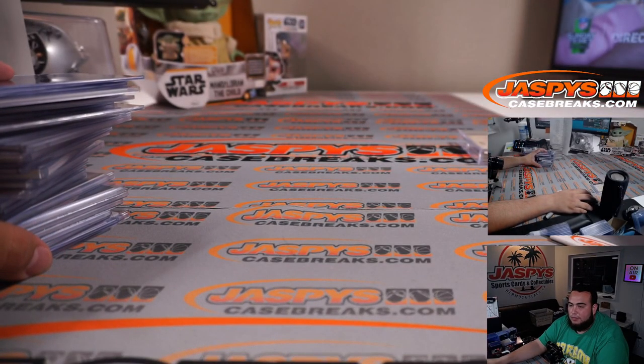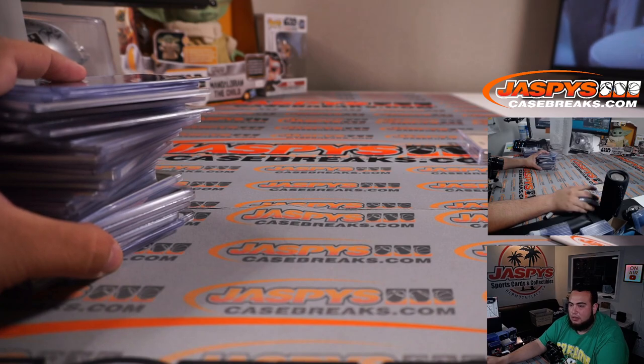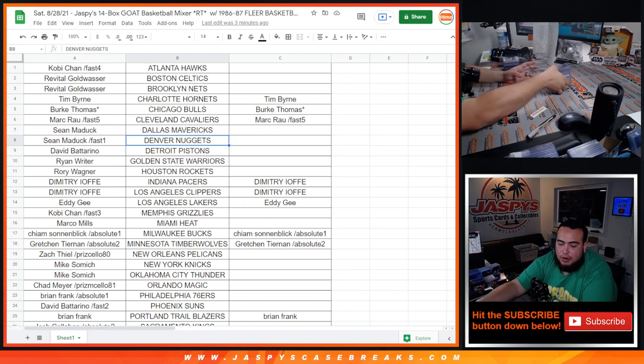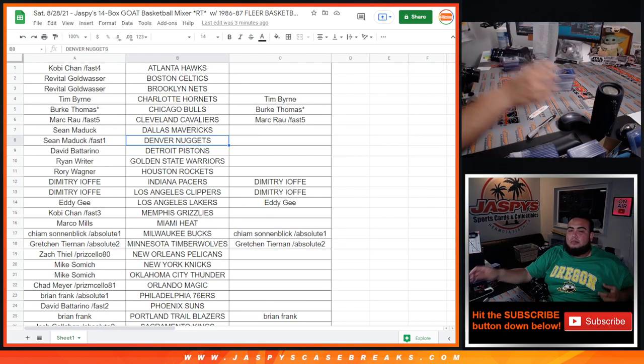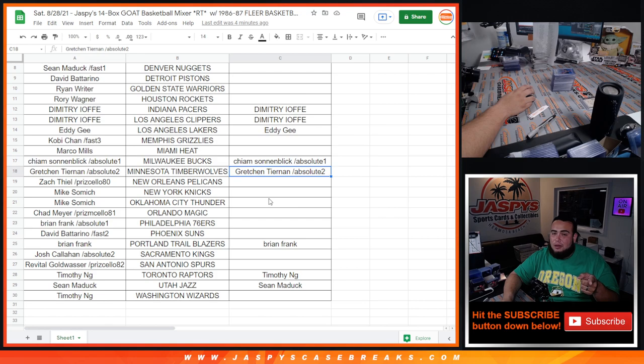So, for the customers that were left over on this side, unfortunately, that means you went hitless. That means you didn't get a relic or an autograph. That doesn't necessarily mean you didn't get a nice numbered card for a rookie or insert variation, whatever the case may be. So for you guys here, Tim, Burke, Mark, Dimitri, Eddie, Chiam, Gretchen, you did get a nice Anthony Edwards number to 25, but it was not an autograph or a relic. But there you go, Gretch.